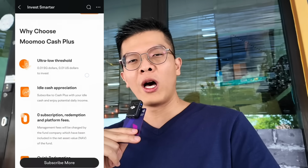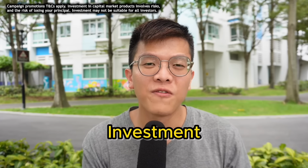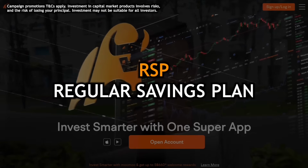So if you really want to know what else Moomoo can offer, then take a look at this. I know that investments may sound really complicated, and it is quite scary to start off with really large amounts. So if you want to start with smaller amounts, then you can consider to use Moomoo Regular Savings Plan or RSP to dollar cost average into your favorite US stocks or ETF.